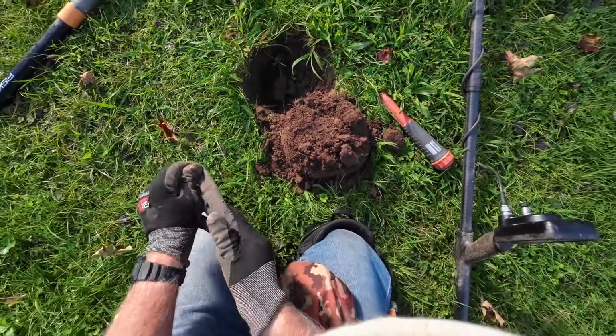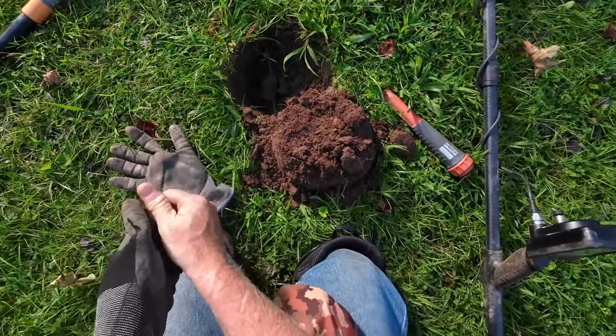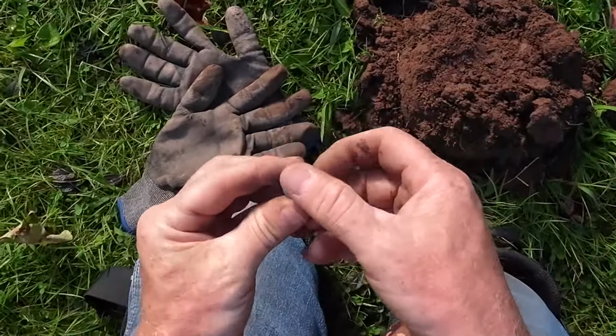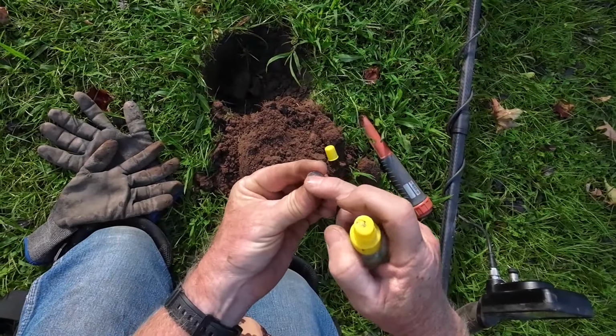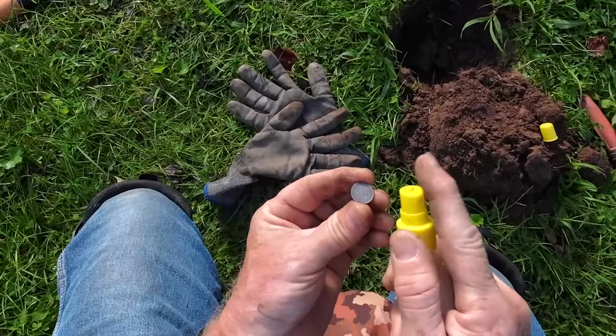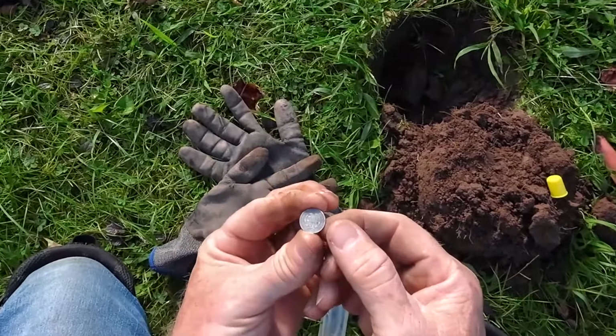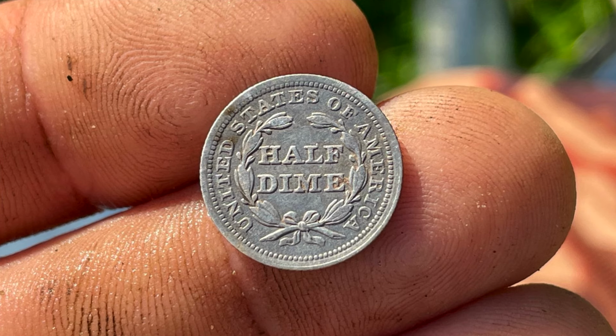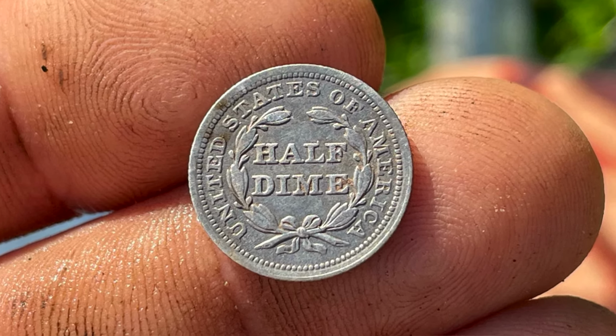Oh my gosh. You have got to be kidding me. Wowee zowie, I cannot believe this. Look at that little gem right there. The detail is incredible.